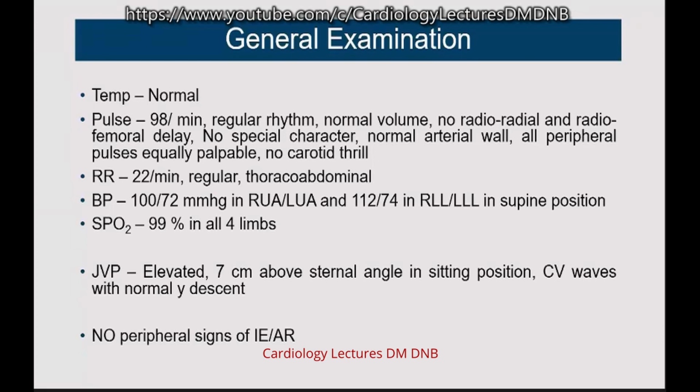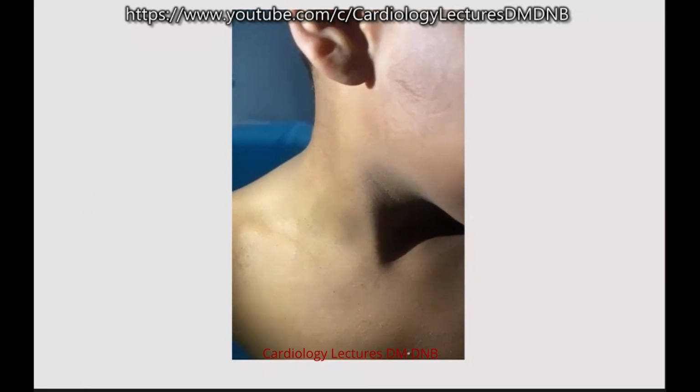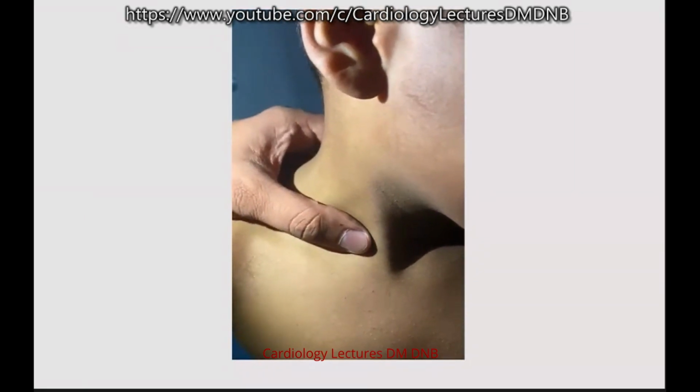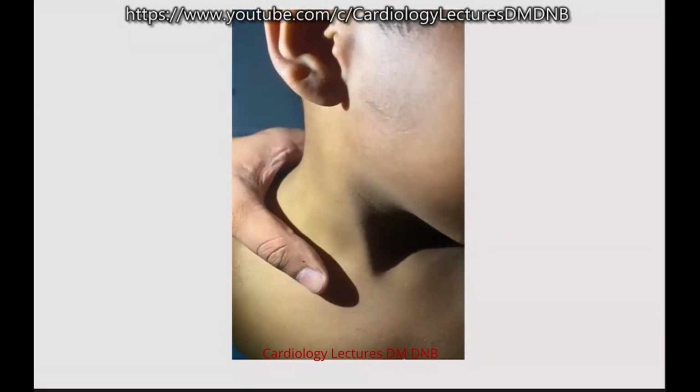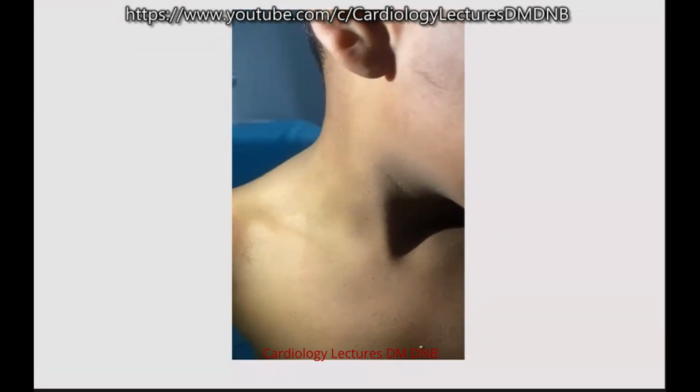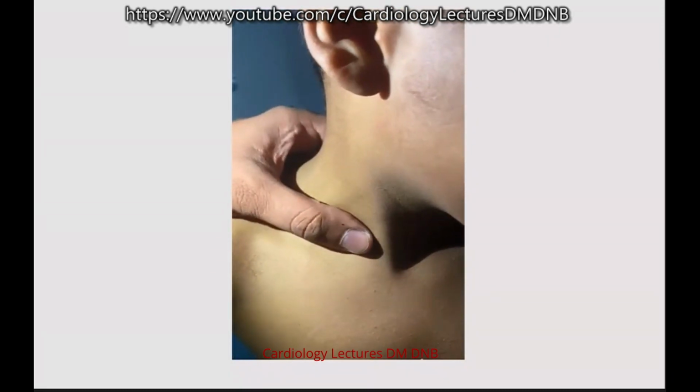SpO2 was 99% in all four limbs, and JVP was elevated 7 cm above sternal angle in sitting position, and probably CV waves with normal Y descent, and no peripheral signs of infective endocarditis and aortic regurgitation. The CV waves are prominent or normal? Yes, ma'am. I have a video, ma'am. CV waves were very prominent. So then Y descent will be prominent, no? Automatically. Yes, if you have a wave, there will be descent also.